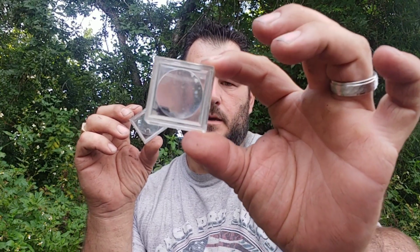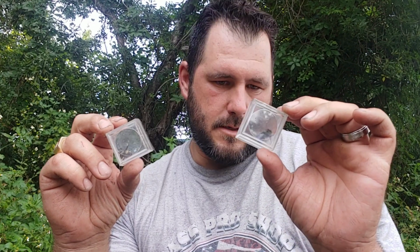Now I will say the carpenter bee is slightly larger than this particular specimen of bumblebee. Let's go ahead and induce a sting. We'll start with this Xylocopa right here and see how painful that actually is. This is the Xylocopa sting test, the large carpenter bee.